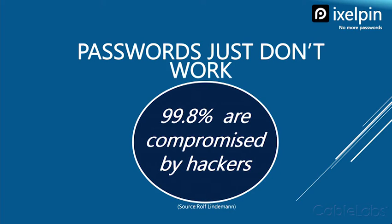Also, horrendously, 99.8% of all passwords on the planet are currently compromised. They're on hackers' lists, dictionary lists around the world. It just doesn't work.